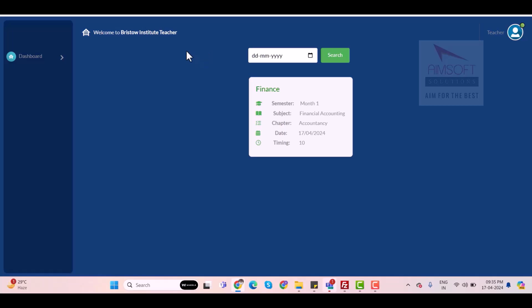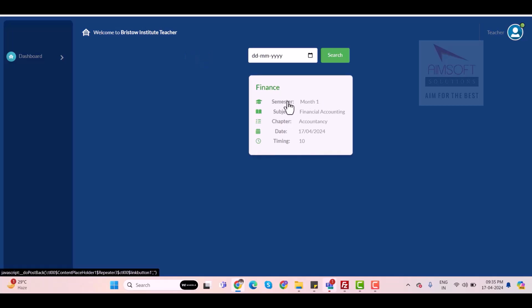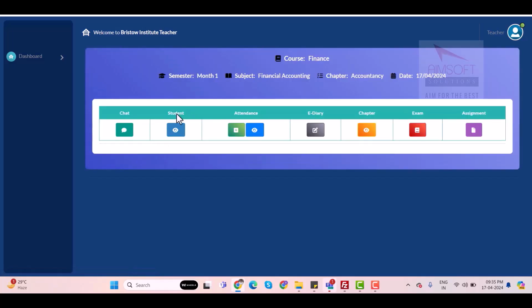Teachers can view their timetables assigned by the branch admin or the office staff. It will display in a batch format here, and they can select their class and create video classes, and teachers can take attendance of the students from their live classes. They can submit an e-diary based on the subject or the batch, or for individual students. They can view the chapter, and they can chat with the students. They will get a full list of the students, and they can create exams and provide assignments.